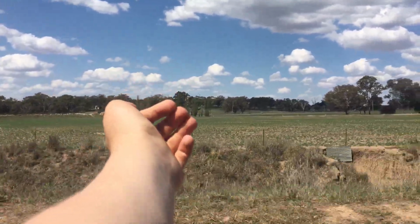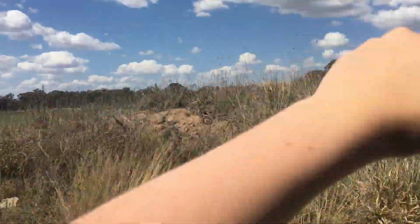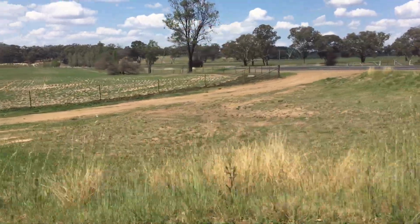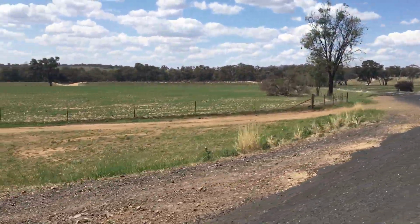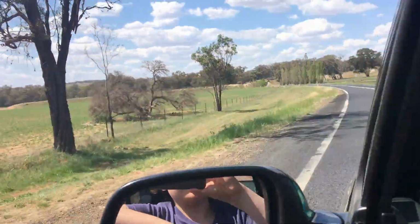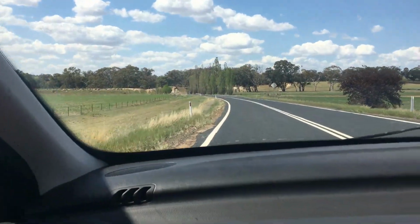I think I just hit a fly with my finger. Over there you can actually see some... I know what I'm trying to say, but I can't remember the word. Supports. Well, it's more like some little things to hold back the thing.